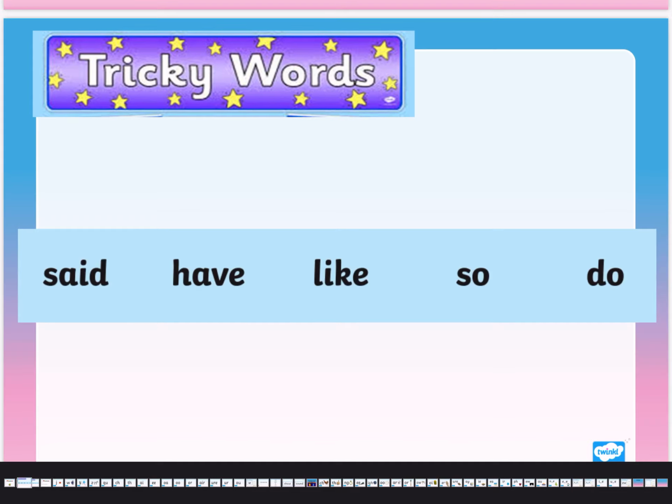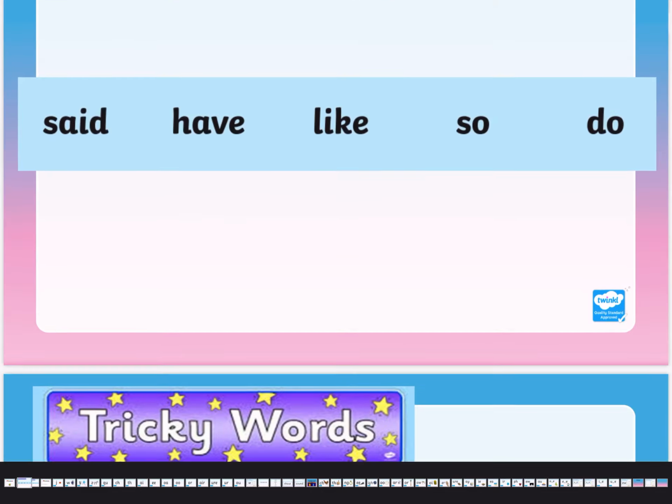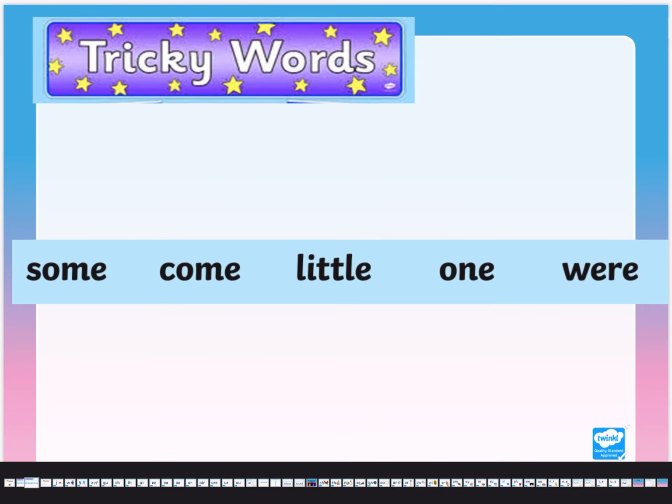Are you ready? Said. Have, like, so, do. Let's try and read them from the back now, from do. Okay, are you ready? Do, so, like, have, said. Right, the next ones. Let's start from the beginning.